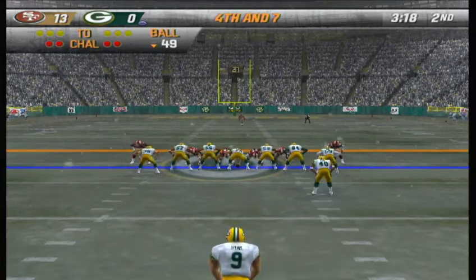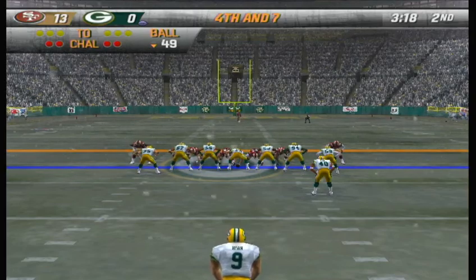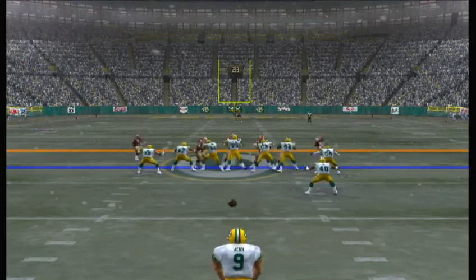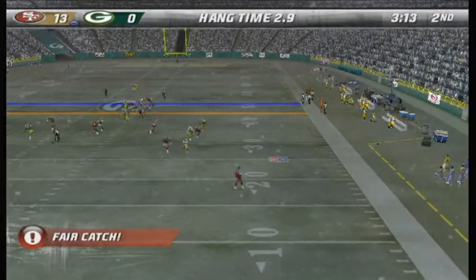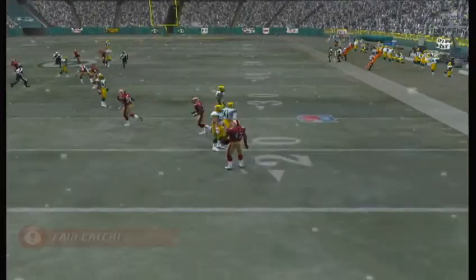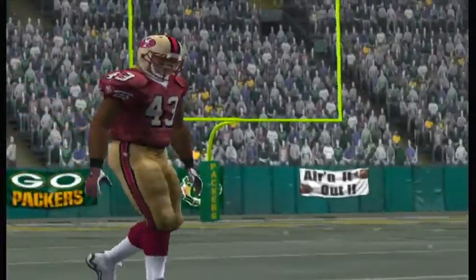Ryan comes into the game for the punt. Hicks looks like he's ready for the return. Fair catch. Fair catch made at the 18-yard line.